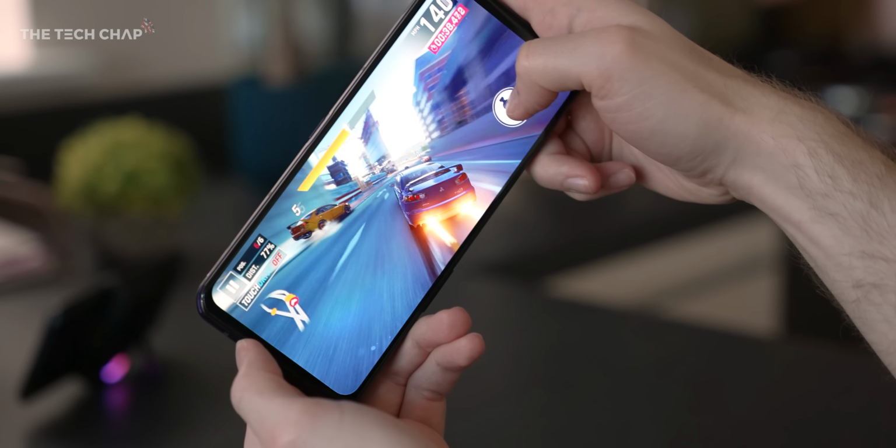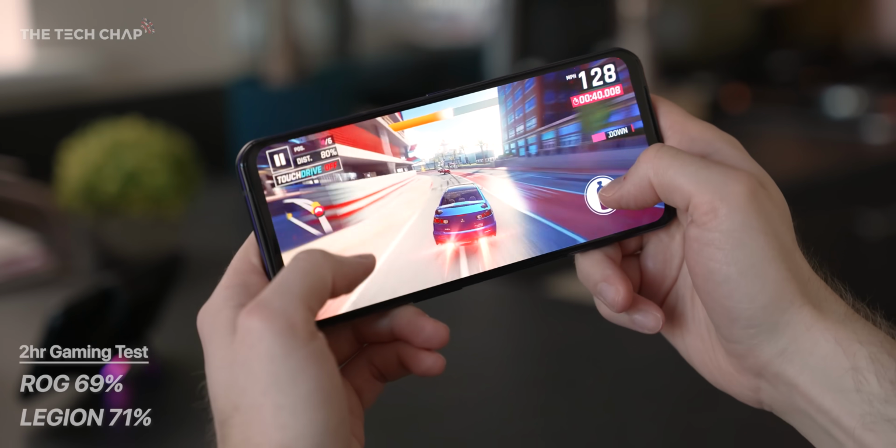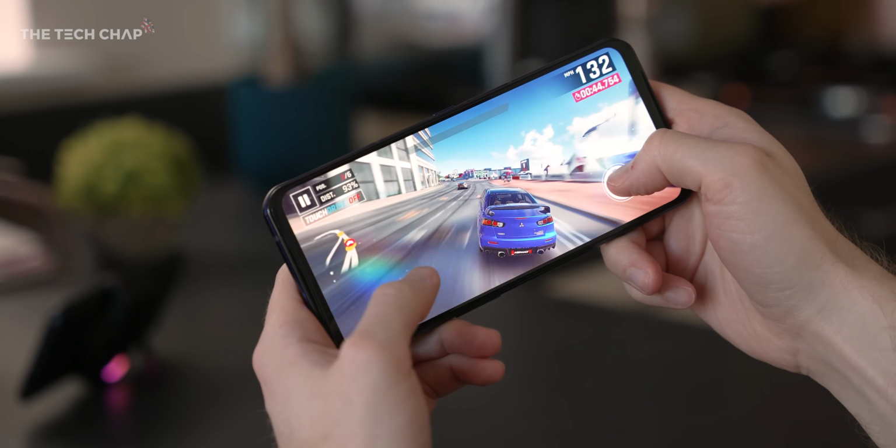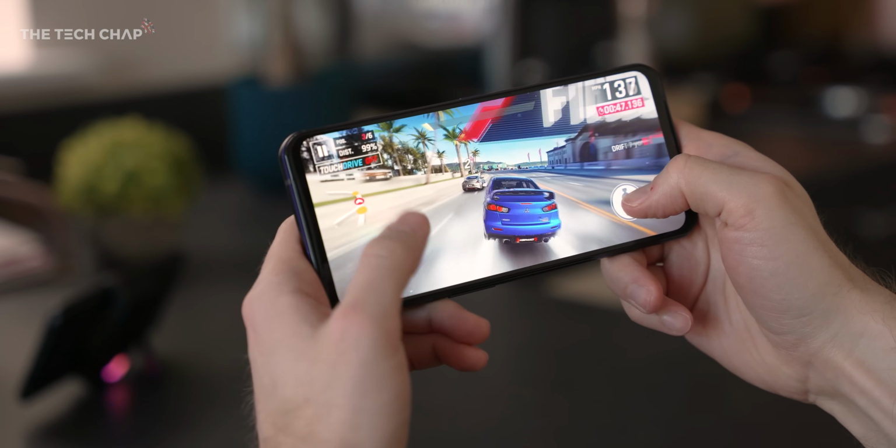After 2 hours of intense gaming, the ROG phone had 69% of its battery left versus 71% on the Legion. Although they'll both get you between 5 and 6 hours of intensive gaming.